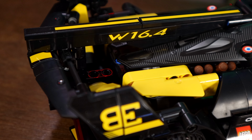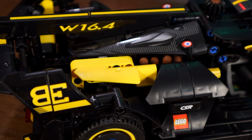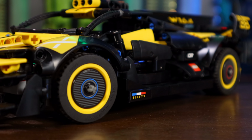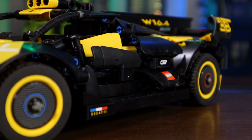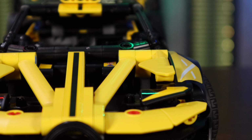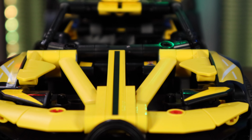LEGO still won't make slick tires, yet they insist on making more and more vehicles which only use slick tires. And regarding the design, the combination of all these different sized and shaped, vaguely wing-like Technic plates overlapping randomly makes the final build more closely resemble a pile of scrap metal than the luxury car it's meant to be. And I don't think Bugatti would like their vehicle being referred to as such.